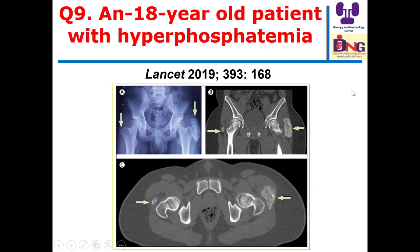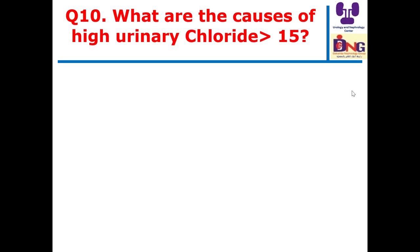This is another case. Last week, Professor Tariq Medhat delivered a presentation about urine analysis, and today this is an application toward the importance of urine chemistries. Here, if I ask you, Muhammad, if you have urinary chloride above 15, what does it mean? The patient might have a metabolic alkalosis. And if it is metabolic alkalosis, is it saline responsive or resistant? I think it is saline responsive. Let us go to the answer.